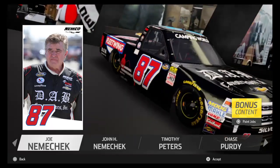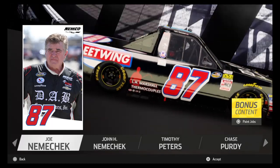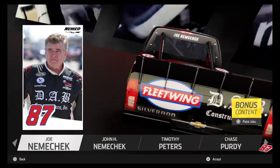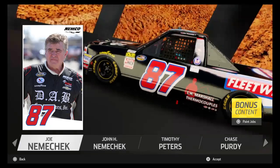I think what Fluffy will be running is, what is it? I can't remember. I want to call it Advil or something. It's Advocare. He's probably going to be running an Advocare car or a truck, the 41. So keep an eye out for that.